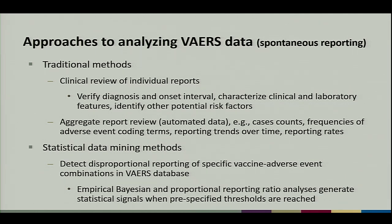We also do aggregate report review in VAERS. That's really looking at automated data to get case counts, frequencies of adverse events, and reporting trends over time and reporting rates. We use statistical data mining methods in VAERS to detect disproportional reporting of specific vaccine adverse event combinations in the VAERS database. And the two methods we use are empirical Bayesian data mining, which is conducted by FDA, and proportional reporting ratio analysis. And these generate statistical signals when pre-specified thresholds are reached. And one of the first things we do when we detect a statistical signal is to go in and do this clinical review of individual reports, again, to verify the diagnosis, to check on the onset interval, look for biological plausibility, and to characterize the reports. Next slide.